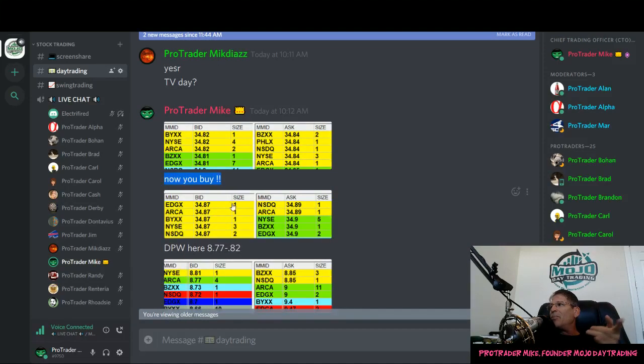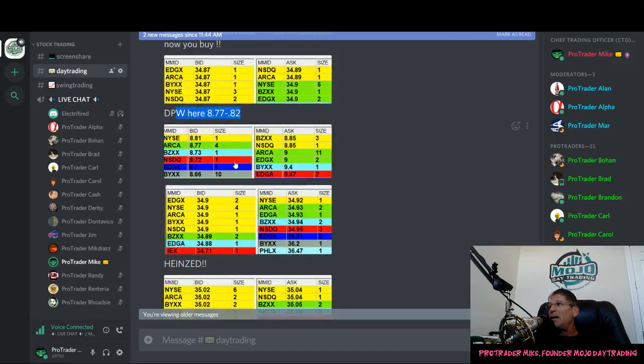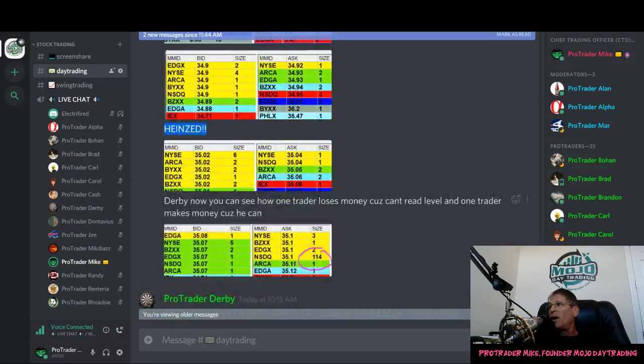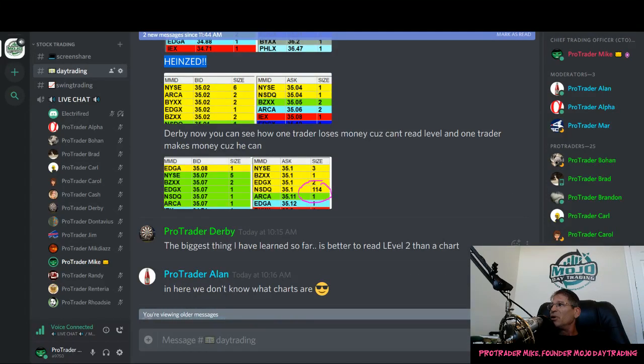Then it goes back up right here, 34.89. We're going to take DPW here off stopping station because people bought it over 9. These are their stop losses at 877 to 82. We're going to take that. And there you go, 34.90 by 92, right back through 35 Hines, and right back here with a big number at 35.10. I told you it was going to go right back. Now you're selling. He's going to get fear, and he's going to chase it up, and you're going to sell right into him. The biggest thing I've learned so far is to read the level 2 than a chart.